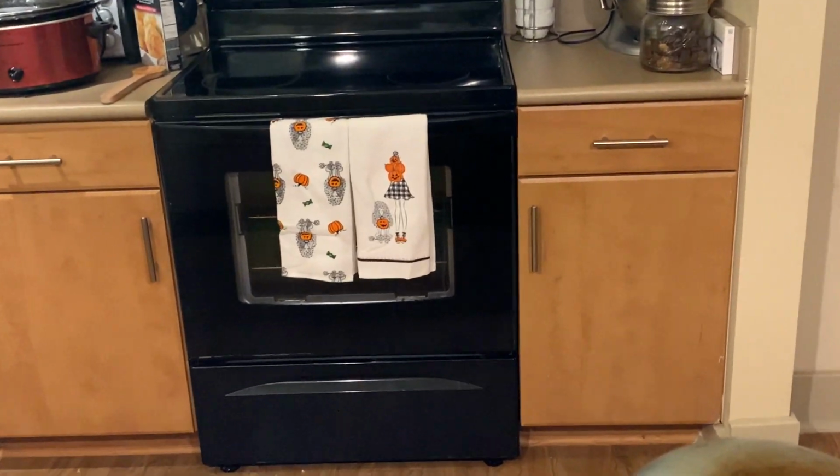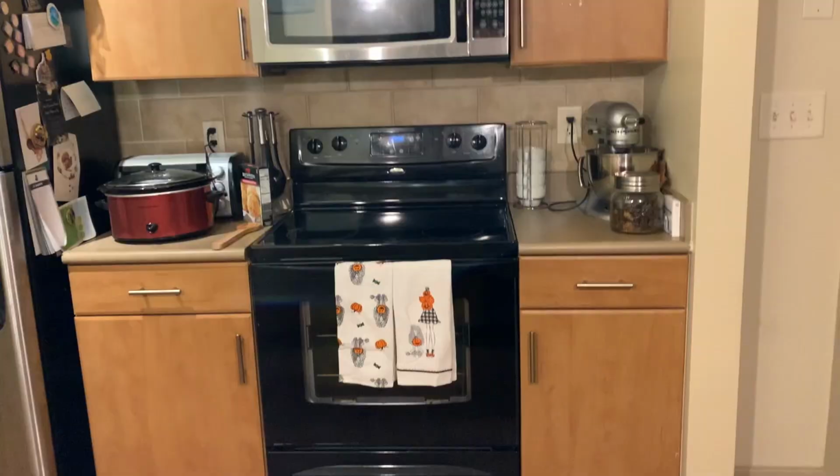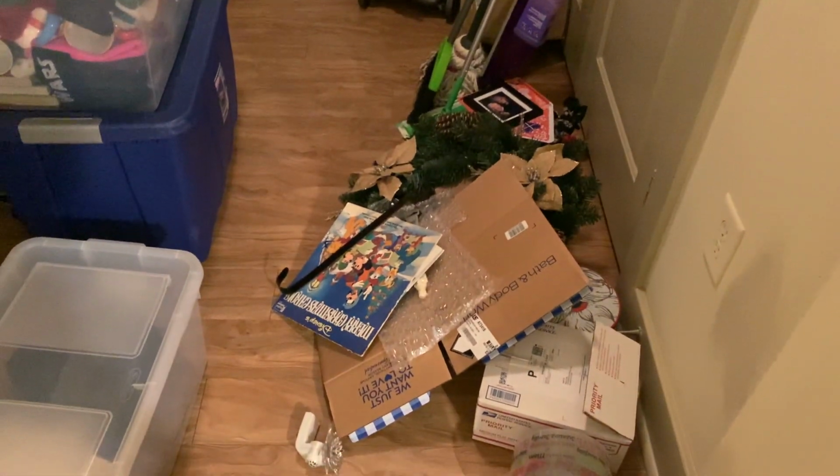All right guys, how cute do those look? Oh my gosh, I love it. So adorable. So all the decorations are done. I'm so happy, so I'm about to go put all of this stuff back into the closet, and then I'm gonna relax for a little bit. Well, after I clean this up.